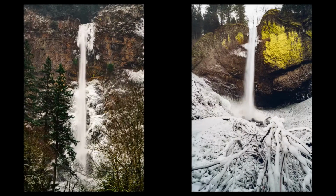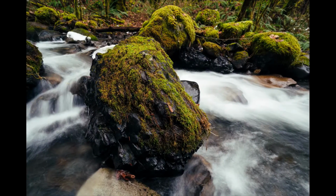And then a few other shots. On the left, that's Multnomah Falls again, just a vertical. And then on the right, that's Lateral Falls with its famous green mossy lichen stuff. And then the next day I went over to Gorton Creek. So this is Gorton Creek, just testing, filling the frame with all 18 millimeters.